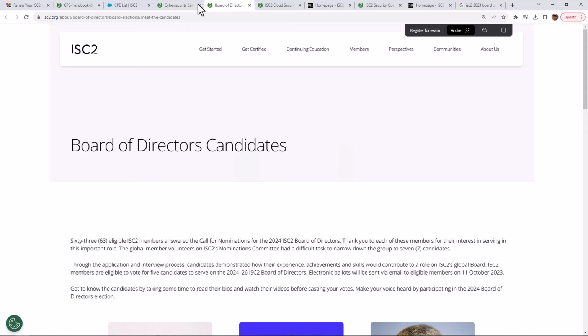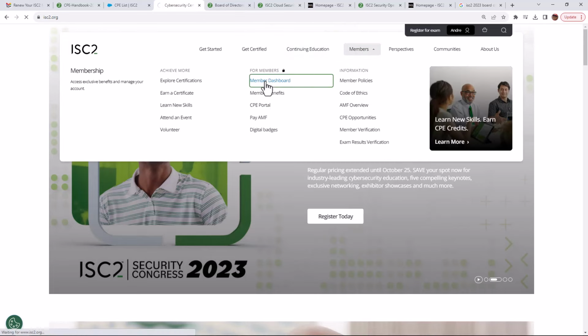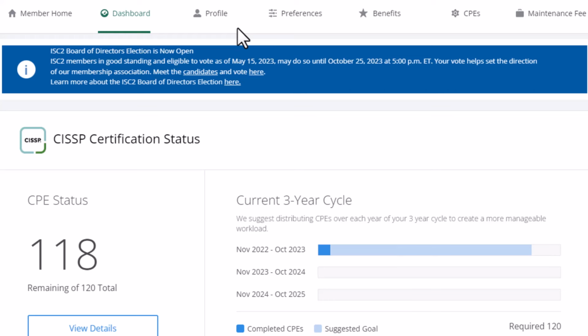Another cool thing that I want to speak about is, let's see, if I go back up here to members, and again my member dashboard, each and every year, as a certificate holder, you actually can vote for open spots on the board of directors, which is pretty cool. I have Cisco, PMP, AWS, Azure, CompTIA, just different certificates. This is one that I don't see other vendors do. It gives credence to your voice and lets you know that you have a say and a stake in the future of the organization.